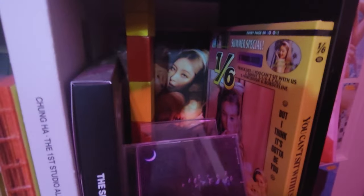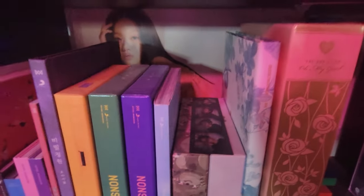So, like I said, back here. Behind Sunmi's album is Sunmi's face. Now we're going to see a theme here. Behind, see the back wall?